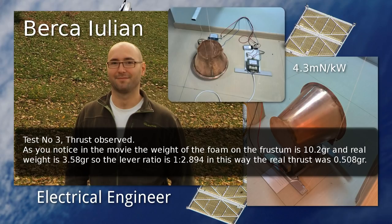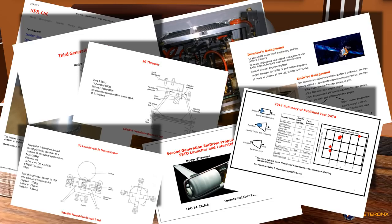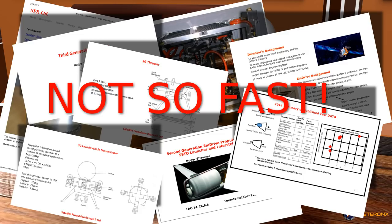Now, if there was nothing to the drive and the inventor's claims, one would think then, as soon as everyone built, tested, and of course discovered not a bit of thrust, that would be the end of the device and the inventor's claims. Right? Not so fast. It's not as simple as that.